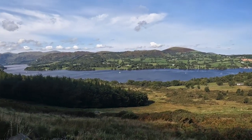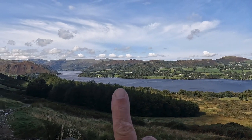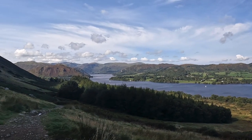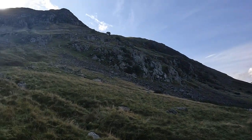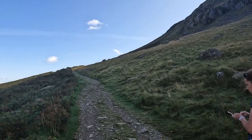Now we're looking down Ullswater itself. Again, to where we were yesterday, just to the side of the hill there, was Air Force. And then looking up towards Striding Edge. And this is where we're going now. Catch you in a bit.